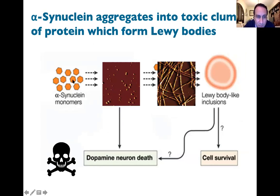We have this alpha-synuclein protein, which first starts sticking together, and this is happening inside the neurons which make the dopamine. They start sticking to each other, then they form those clumps, those strands, and finally they form the Lewy bodies, which we can see under a normal microscope. To see the strands, you need a very special, very strong electron microscope. To see the Lewy bodies, you need a normal microscope.